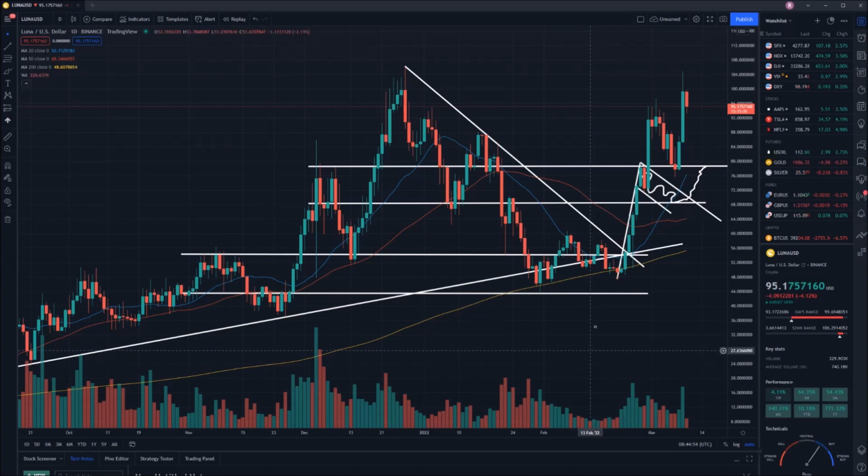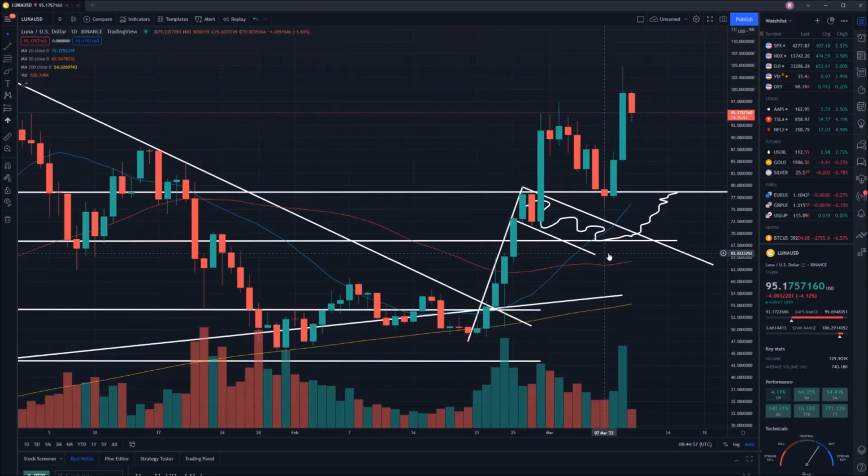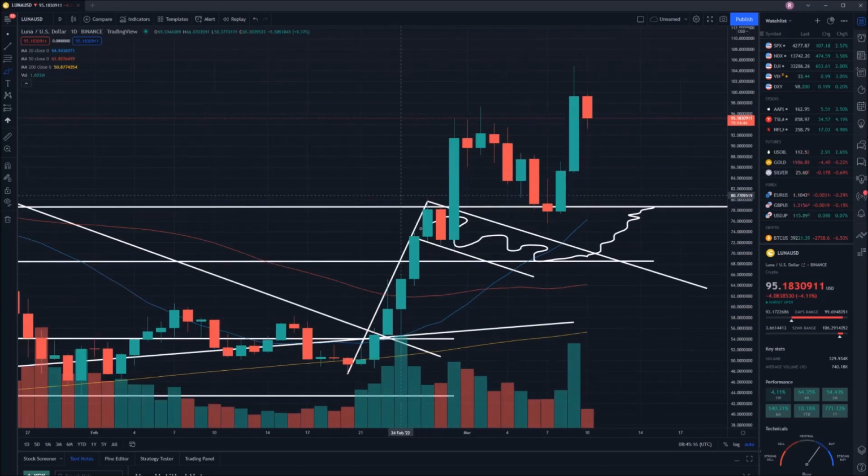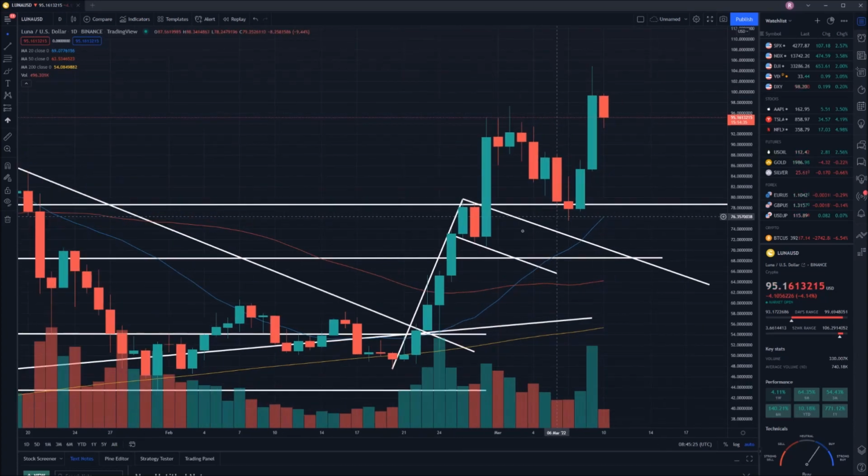But as you can see, our strategy, our prediction, played out as we anticipated, just significantly quicker than we anticipated. The last time we took a look at Luna was on this day where we saw the big breakout occur. We did expect a bit more consolidation, but we had the bull flag pattern drawn out right there, and we have seen that pattern break out as anticipated on the same day as our last analysis. So that is absolutely fantastic overall.